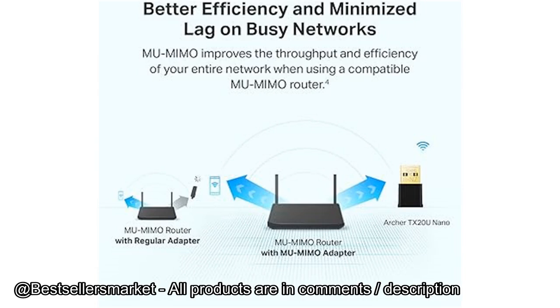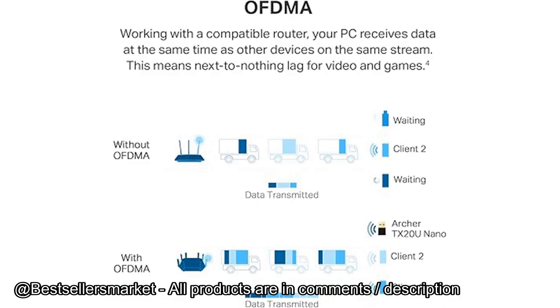The nano-sized form factor is perfect for anyone on the go. It's so compact you can plug it into your desktop or laptop and forget it's even there. But don't be fooled by its size. This adapter is a powerhouse in disguise. Security is paramount. And with WPA3 encryption, you're protected by the latest in wireless security standards. Enhanced password safety and robust protection ensure your data stays yours, private, secure, and out of reach from unauthorized access.